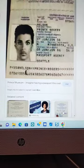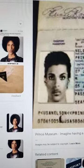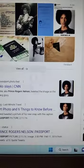We have, there it is, Prince Rogers with an S, Nelson. Okay, so we have his passport with an S, to where with Michael, there it is, there's a better copy. All Michael's legal identifications are with Joe, not Joseph. But we do have legal identification of Prince with the name of Rogers with an S, right?